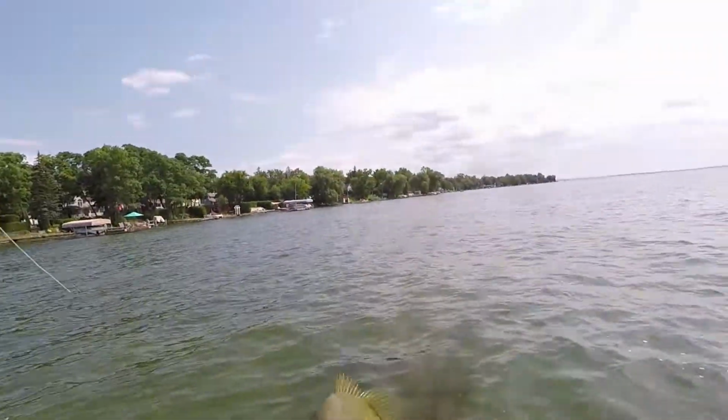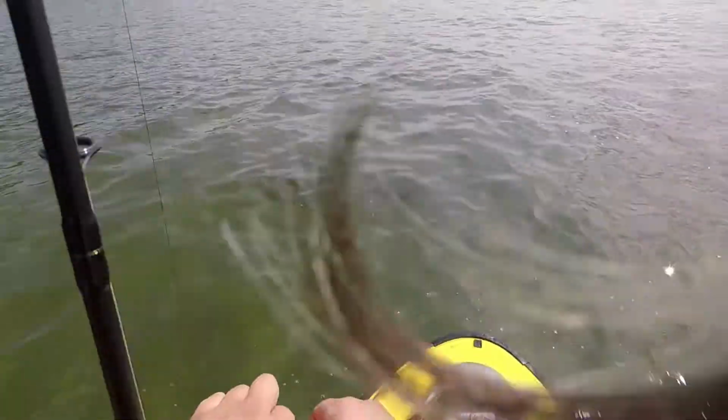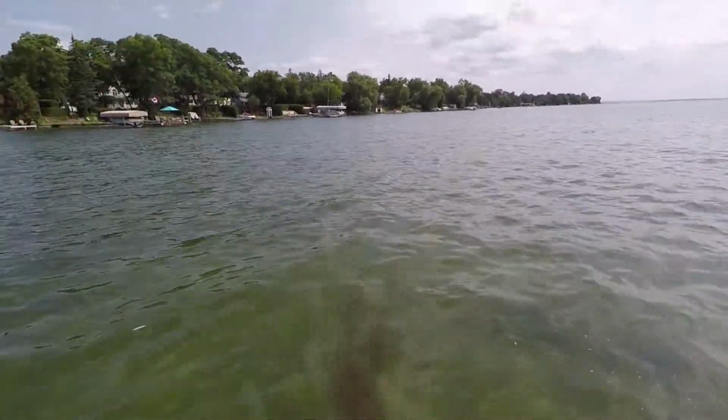Definitely not as big as I was hoping, but at least I caught one on the SeaDoo. Dang, he swallowed this thing. Not too bad.